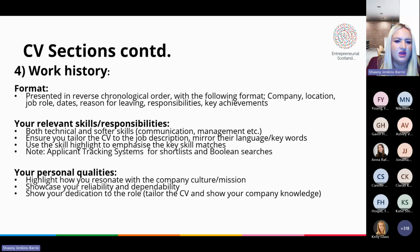As a rule for a traditional CV, this should be presented in reverse chronological order. Again, with the format I described: company, location, job role, reason for leaving, just as I mentioned before. And then in your skills and responsibilities, you want to think of both the technical skills that you learned and also some of the softer skills, like communication, team management, anything that isn't necessarily framed as a technical skill. And then making sure that you do tailor this to mirror their language and keywords from their job advert.